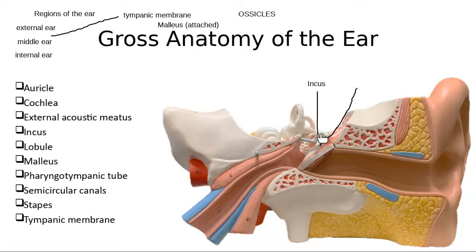The last one that's hard to see on this picture is one called the stapes. We'll see it really well on my other picture, but I'll draw it for you. The stapes looks kind of like this. When we peek at our picture, we can kind of see part of it right there at the end of the line. I won't label the stapes on this particular model because this picture doesn't show it well. So we have the malleus, the incus, and the stapes. These structures are all found in the middle ear.